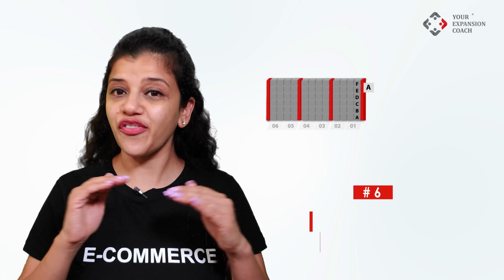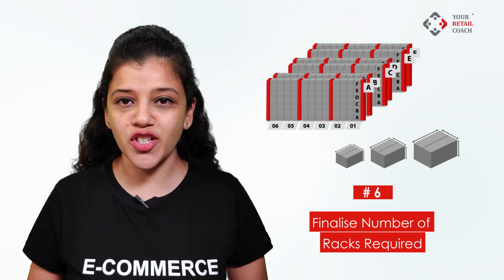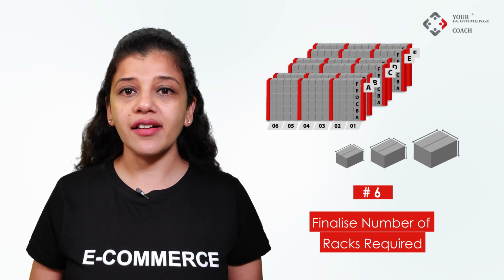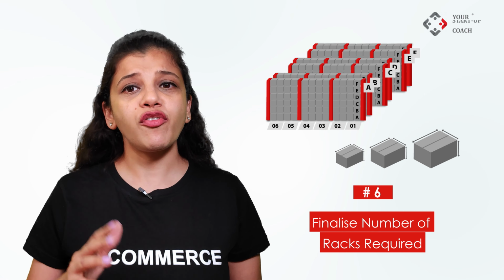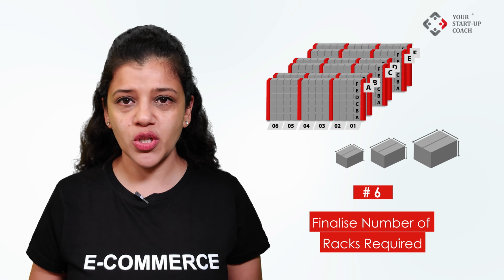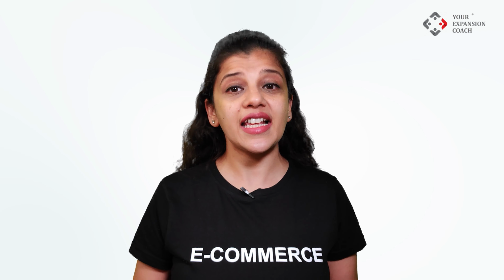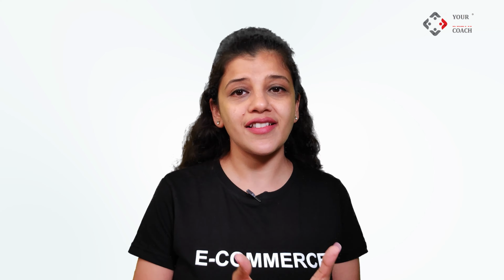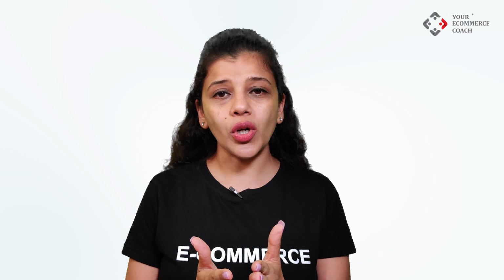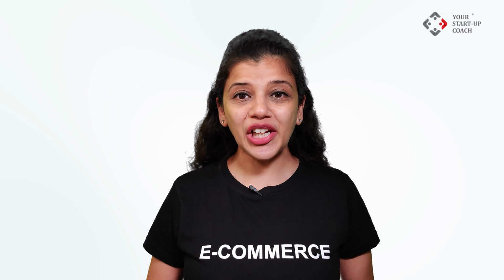Step 6 and the final step is to finalize the number of racks required as per the packaging size of the products. Example, for apparels, in one rack approximately 270 to 300 apparels can be stored. For shoes, approximately 400 shoes could be stored. These numbers are coming from examples. Please do calculate yours as explained before. That means now you require 20 racks for apparels and 8 racks for shoes, which totals to about 28 to 30 racks. Great! We are now very close.